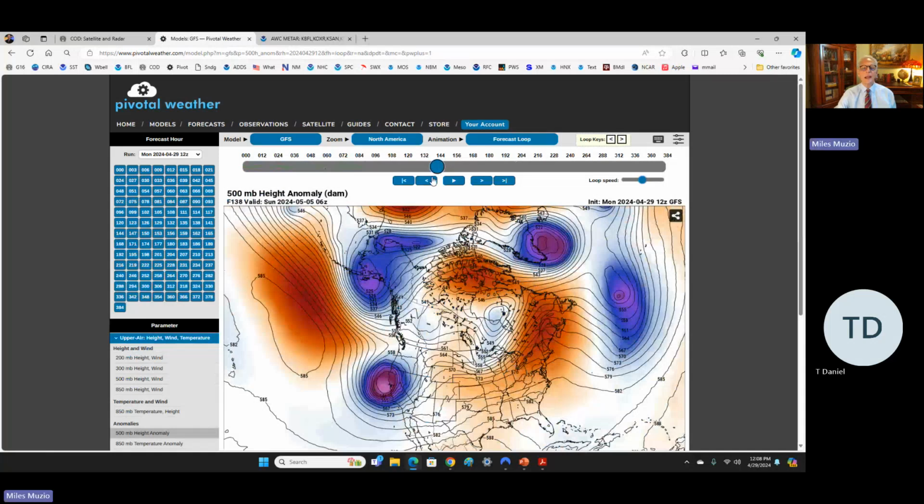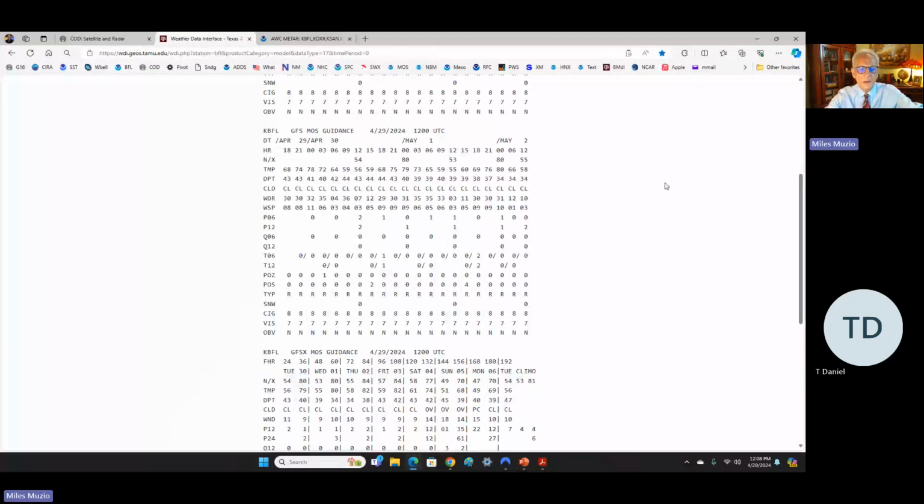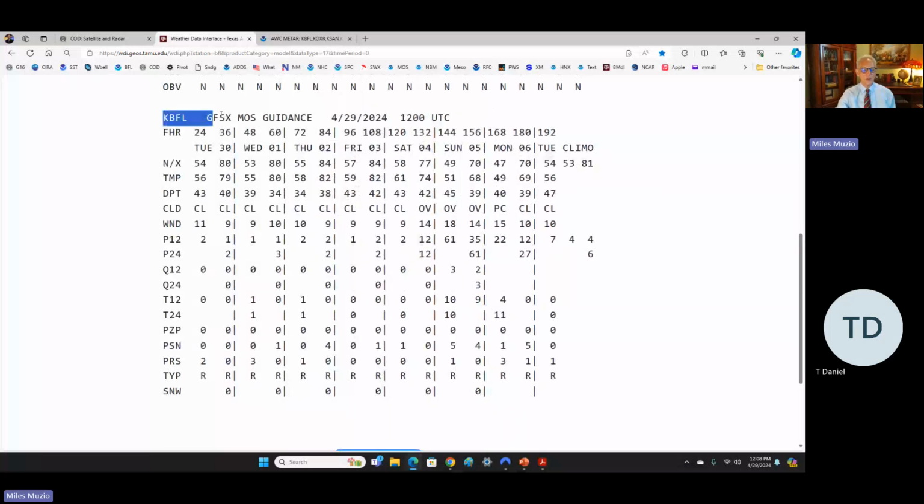All right, let's take a look then at the MOS data. This is the model output statistics, which we will talk about today, by the way. So here is Bakersfield. I'm just taking Bakersfield. We could take some other spots. And this is the GFS, the Global Forecast System, the American model, X, which means extended. So we're going Tuesday, Wednesday, Thursday, Friday. Here we're going to Sunday.